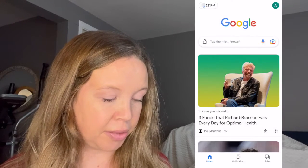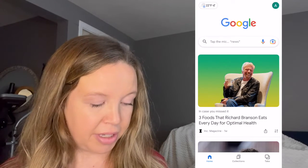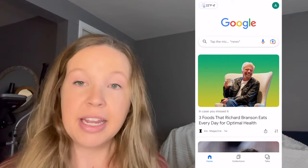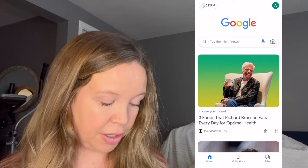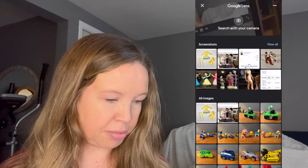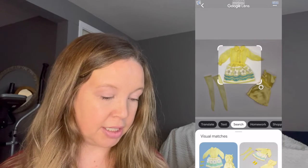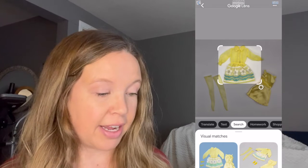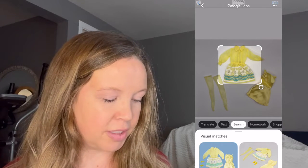This example is something that I sold a few months ago, and at the time I was having a hard time identifying exactly what it was. So once again, I will open the Google Lens app. I'm going to go into my camera roll and find this picture. In this example, it is a vintage Barbie dress. And I had an idea that this was probably from the 60s just because it was with several other dresses from the 60s that I was able to identify, and it all came from a lot of the same collection.